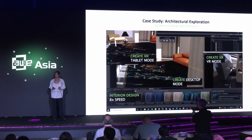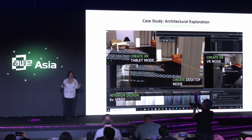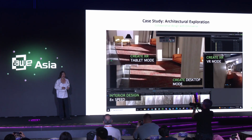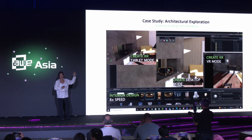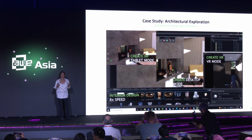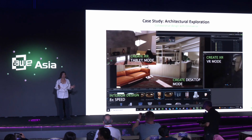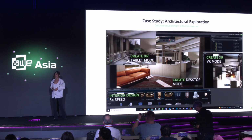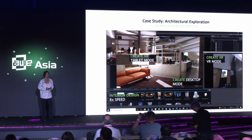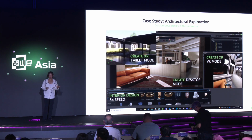Omniverse can also be used as a collaboration tool. For the purpose of this demo, we have the view of 3 users: one in augmented reality using a tablet on the top left, and on the right is immersively in virtual reality. Both of them are giving real-time feedback to the creator in the middle in desktop mode. And all 3 will be able to see how the scene is changing in real time.